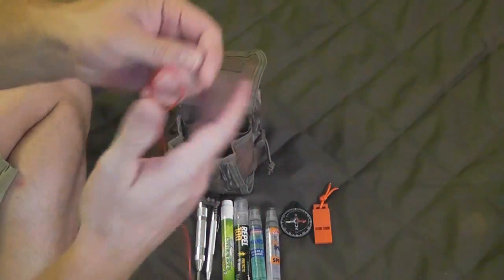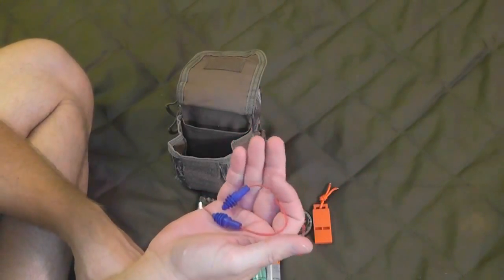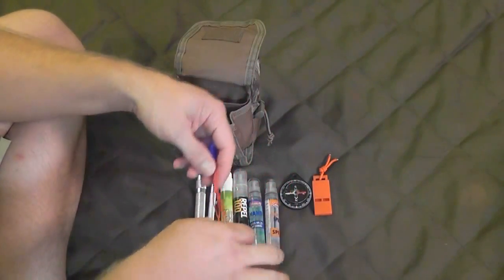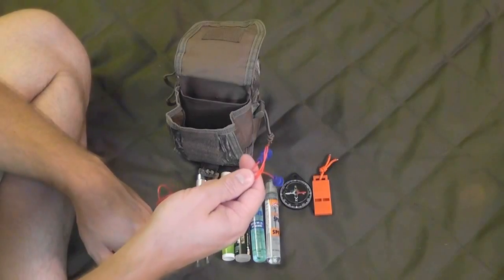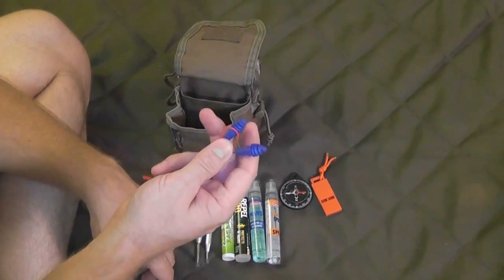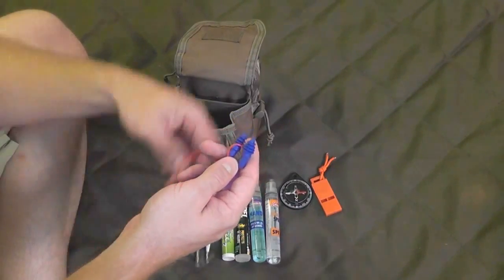I find earplugs are something you never know what you're going to need them for until you have a need for them, but they are really great. From the standpoint of survival, if I had to use an emergency whistle and I wasn't mobile, maybe I had a broken leg or something like that, I'm going to get on this whistle, put in those earplugs and pull those out to listen, because once you start blowing on that whistle, your ears will really start ringing.